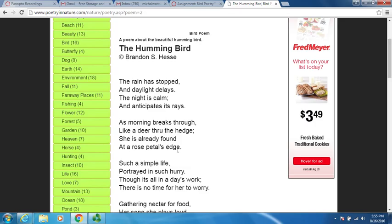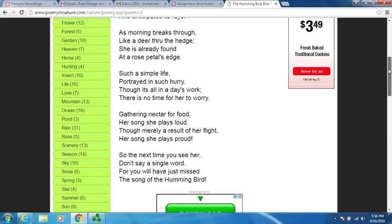Okay? Also look for things that make images pop up in your mind. So poetry really relies on word choice. Why do they pick the words that they pick? They try to paint you a picture. So here, like a deer through the hedge. That's a form of figurative language that really gives you a picture of what's going on. So if I see that line, like a deer through the hedge, I envision this very shy doe with these big eyes, and she's peering through the hedge because deer are very cautious about where they go. So that's the image that comes to my mind. And that might be different for your image. You might have a different image. Think about other words in here.